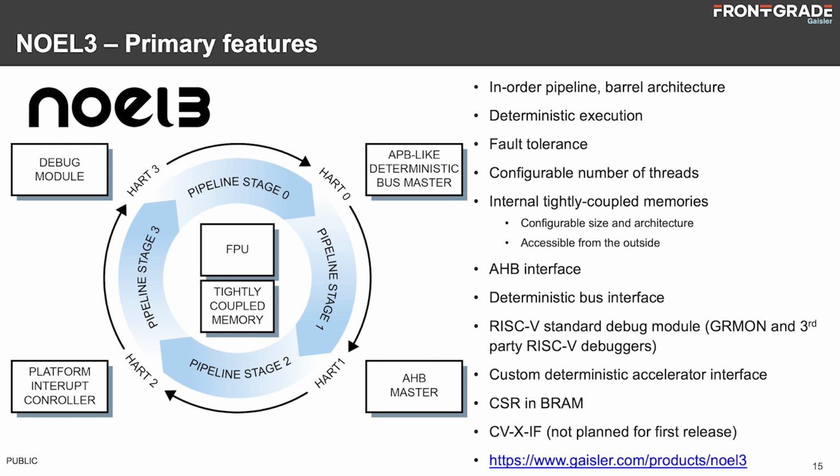Also, we have two buses: a deterministic bus, which is a custom one coming from the APB standard. We are not compliant with it, but it comes from there. And then an AHB, non-deterministic bus, for connecting other types of peripherals. We have the RISC-V standard debug module, of course, to be able to test code there, which can be connected using GRMON or third-party RISC-V debuggers.